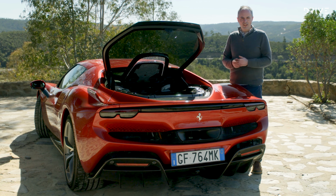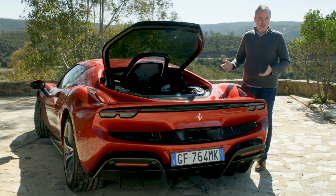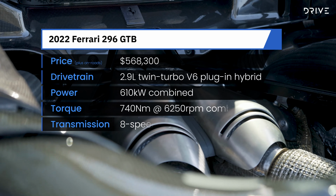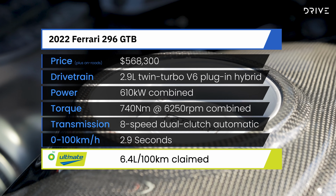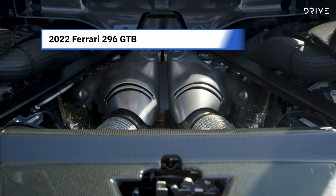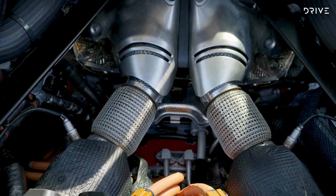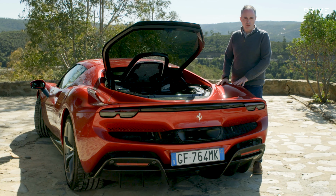There are so many technical highlights, it's actually quite hard to know where to start, but let's start with the most obvious, which is of course the all-new 2.9 litre V6 engine. This has got 120 degrees between the cylinder banks, which means it's got the turbos positioned within the V, the so-called hot V configuration. And the motor itself is making 487 kilowatts, with the electric motor behind it adding up to 123 kilowatts of assistance.